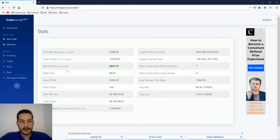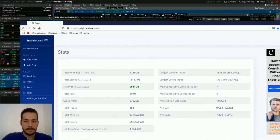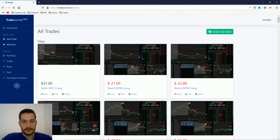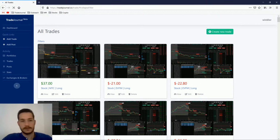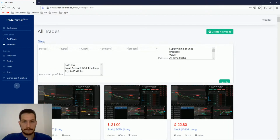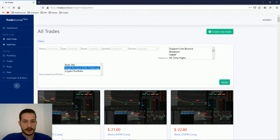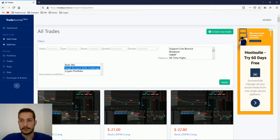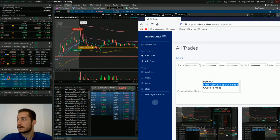But I need to be able to filter this for the Gap and Go challenge so we can see the stats on the challenge account. That's really what I'm waiting for, for this to have a little bit of an update. That should be happening within the next month. So basically, if you go to trades, you can kind of see what that looks like. Computer's a little slow right now. So you can filter trades. Well, my computer is really struggling right now. So yeah, I want to be able to filter for only the small account $25,000 challenge, and then it'll update my stats. So in the future, that's how it's going to work. Oh, actually, I think we're going to be using this site quite a bit.